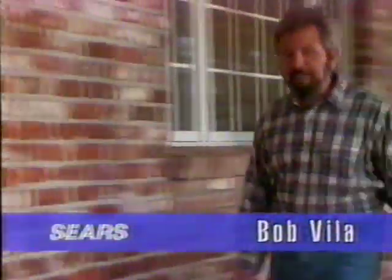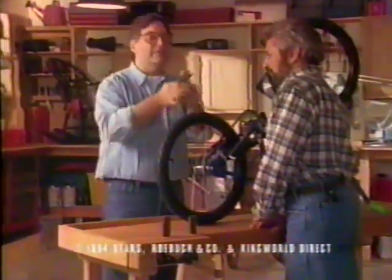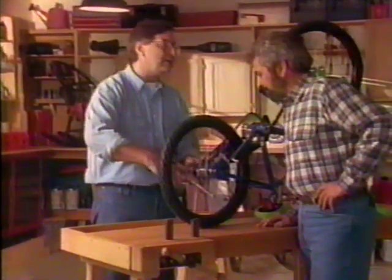And I'm here to show you a great new hand tool from Sears. What you working on, Tim? Well, I'm fixing this wheel, but these pliers make it really difficult. I mean, it takes two hands to adjust them, and even then it doesn't fit quite right, so I end up rounding off this nut.